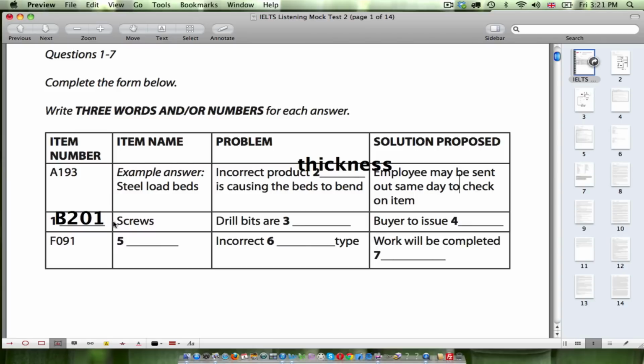So the second item, B201, the item name, it's the screws. The problem is that the drill bits are, now he says stripping the screws. So they're pulling the screw head, the groove in the screw head. They're pulling this apart, and then the screws can't be used. So stripping screws would be the answer there. And the buyer is to issue a form outlining the complaint, a D1 form.